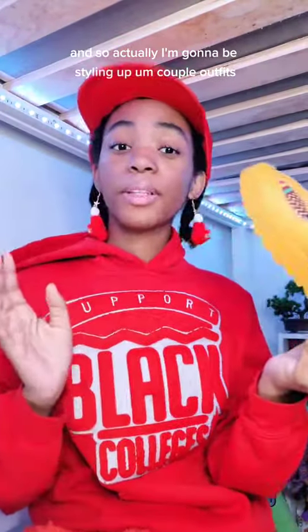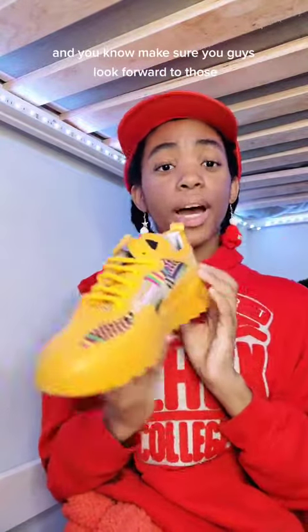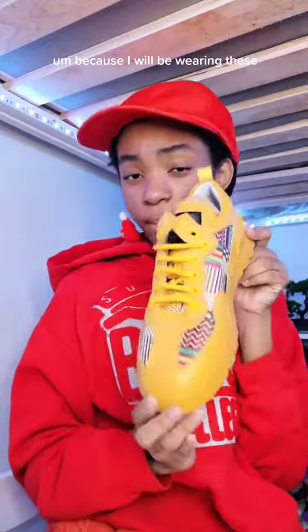And so actually I'm going to be styling up a couple outfits, and make sure you guys look forward to those, because I will be wearing these.